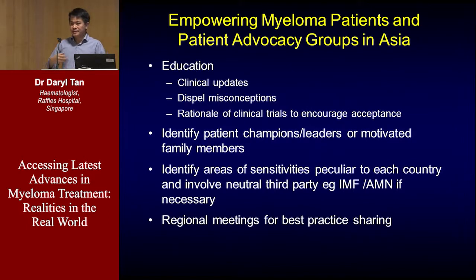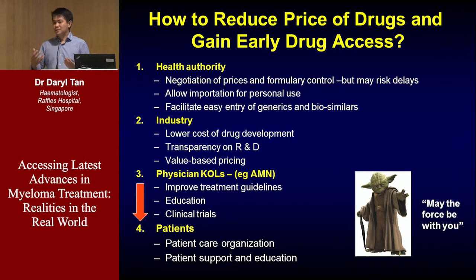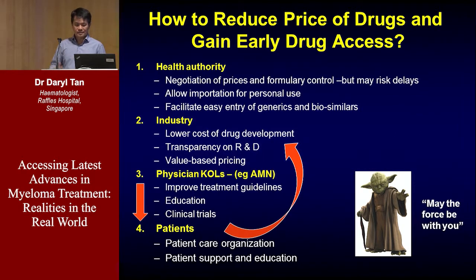So in essence, as doctors, there's so much we can do. We empower you, patients, with knowledge, with education. We teach you about clinical trials, how best to deal with myeloma. However, with this empowerment, we always want patients to be proactive, to engage the industry, to engage the healthcare authority, because we have a common problem, a common agenda, which is to reduce the price of myeloma treatment so that it will be available to all in time to come.